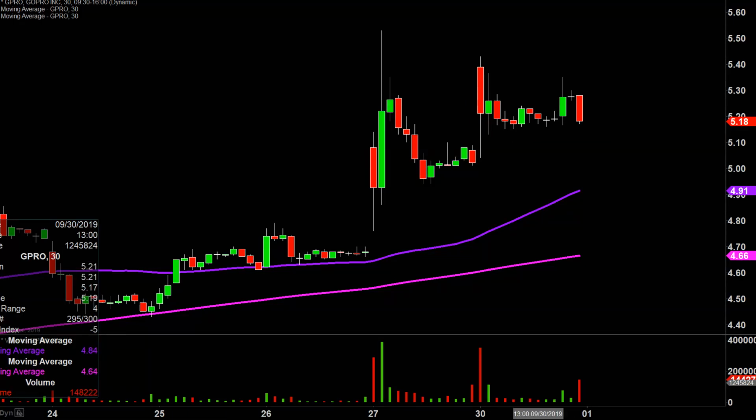Very nice movement over the past couple of days, not only from the price action point of view, but if you look down there at the volume, you can see both Friday and then today, Monday, good, well above average volume. So a lot of eyeballs on this one. So let's map out some areas of support and resistance.